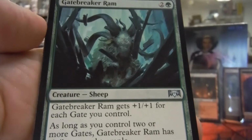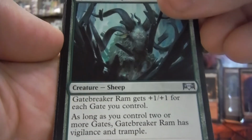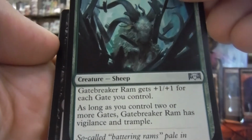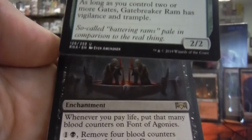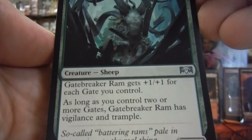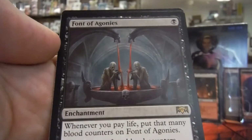So we have Gatebreaker Ram. This is our first Gatebreaker Ram we've seen. It's a sheep, you know. Gatebreaker Ram gets +1/+1 for each gate you control. So it becomes a really big creature over time. And as long as you control 2 or more gates, Gatebreaker Ram has Vigilance and Trample. Very good card.